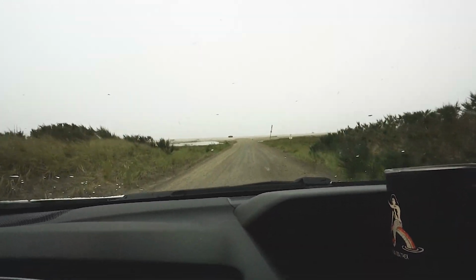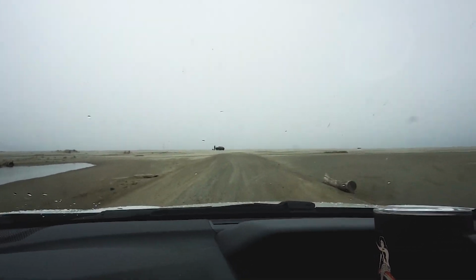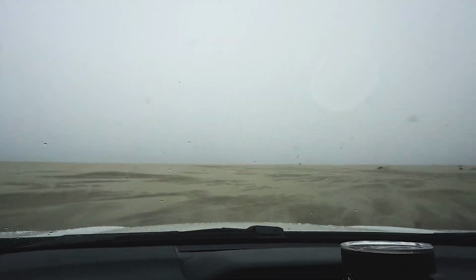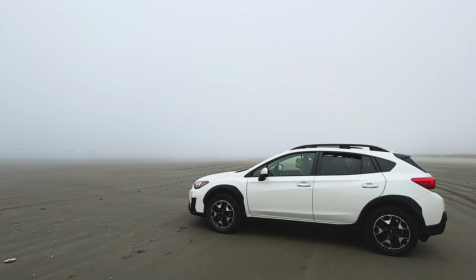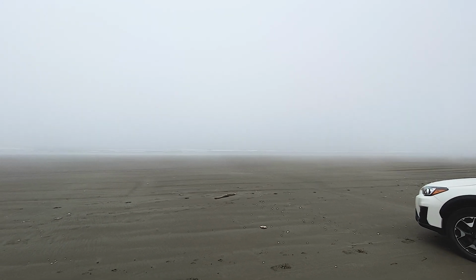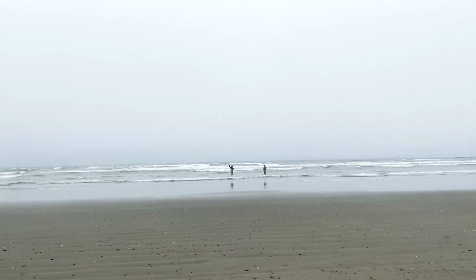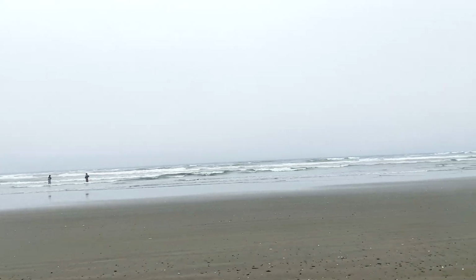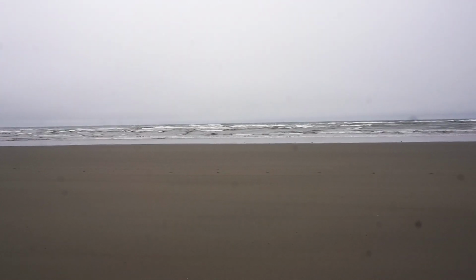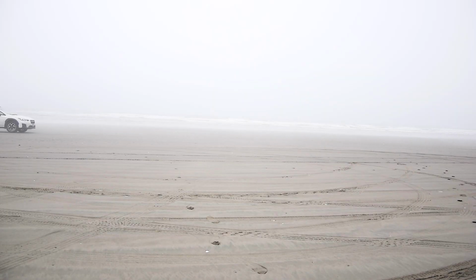After the car was packed up, I headed to the nearest beach access on Cranberry Road. While it may not have been great beach weather, it was perfect weather for driving on the beach. This was now my second time driving on the beach, and I'm fully addicted. I can't believe it took me nearly 5 years of living in Washington to discover this gem.